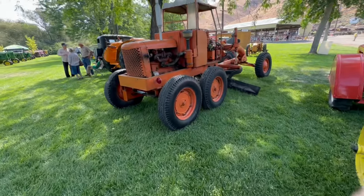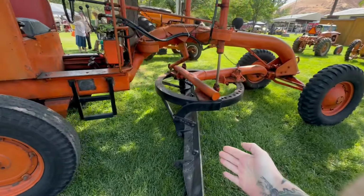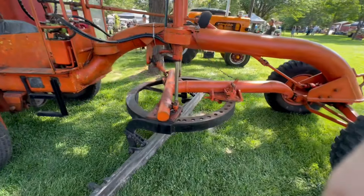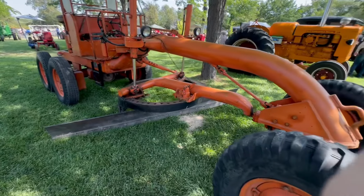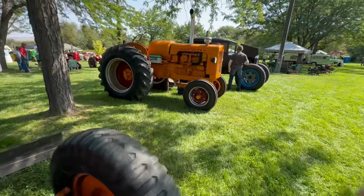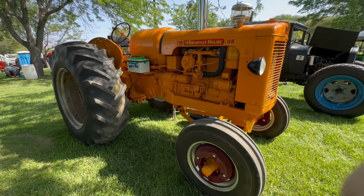This is pretty cool. I don't have all the proper names for everything, but this would probably be like the road scraper. Engineered, pretty cool. And then the MM, the Minneapolis Moline. Look at this one, it's beautiful. Let's take a look at this side. An Oliver 2655. Shadow! Shadow!